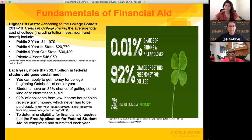Those numbers, again, they may sound really big and scary to a lot of folks, but we want to stress that each year more than 2.7 billion with a B, in federal student aid actually goes unclaimed. And so you have a higher chance of getting free money for college than finding a 4-leaf clover. I like that little image that's there. It's a good reminder for all of us.